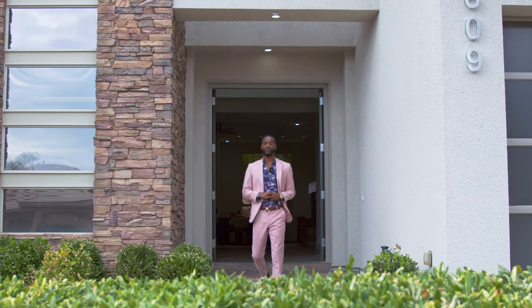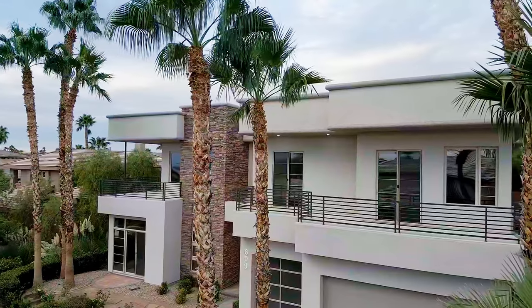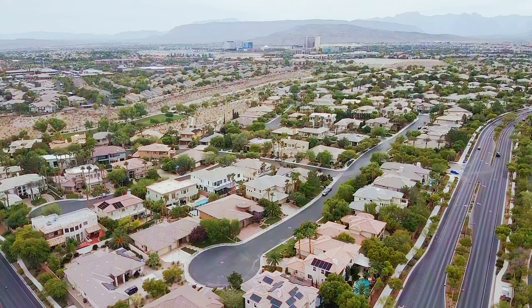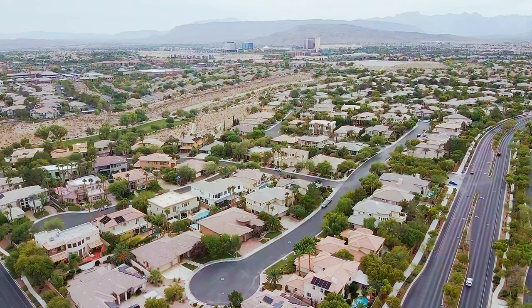Welcome to 609 Verde Vista. I'm excited to show you this home as this is located in one of the most desired areas in Las Vegas, and that is Summerlin. Now this home is very beautiful.